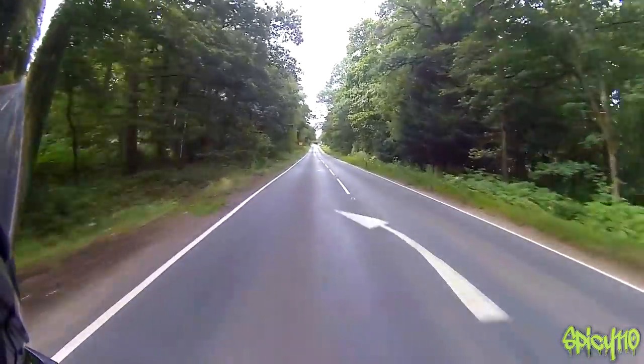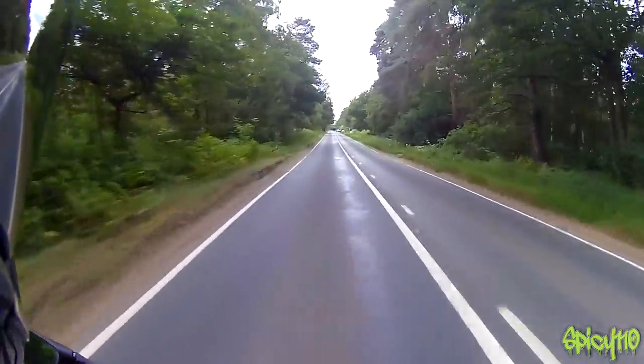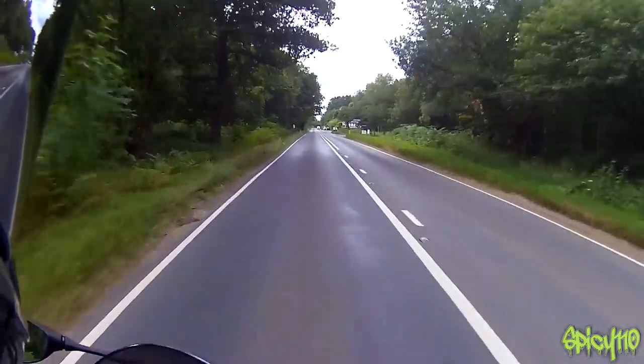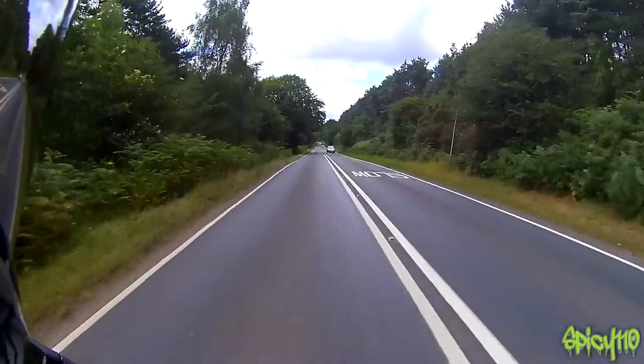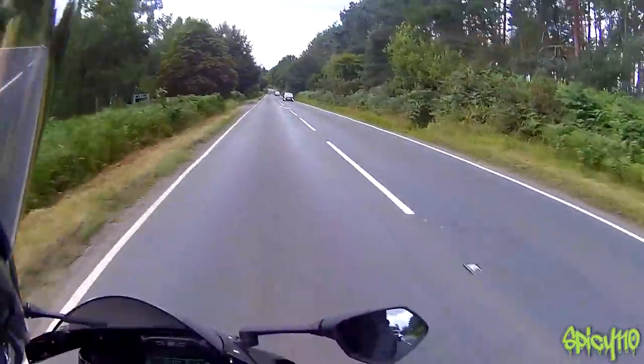Now my review of this bike is not going to be about its peak performance, it's going to be about what it's like as a bike to just ride around on. Because as much as you will like it for all of its high-end abilities, you will have to ride it normally more times than not, so that's going to be the angle of this review, but I will be experiencing some of its perks.